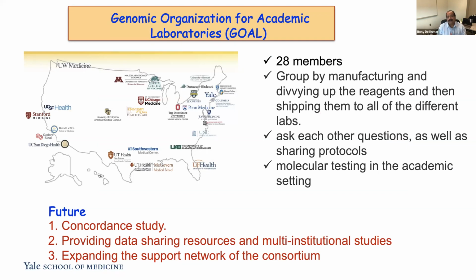So what is GOAL actually? GOAL stands for Genomic Organization of Academic Laboratories. It consists of 28 members, and Yale is one of the members of this organization. What they do is generate panels, manufacture them, and divide them among the cooperating laboratories. This way, the panels get cheaper in terms of price, and those genes can be easily validated.